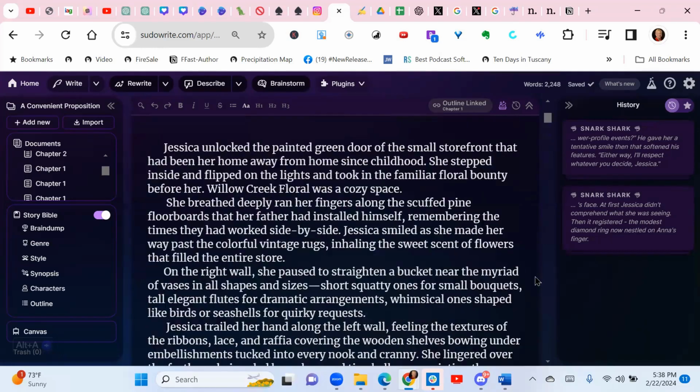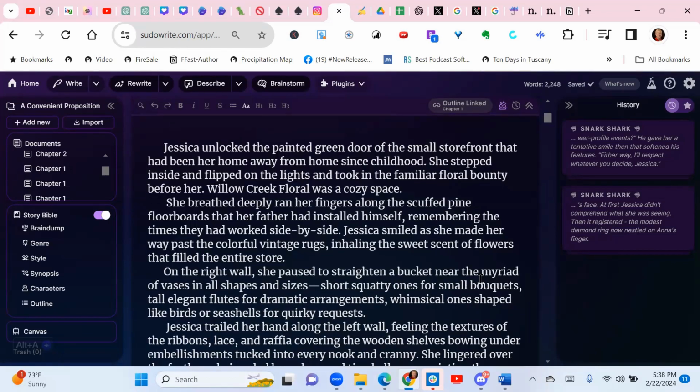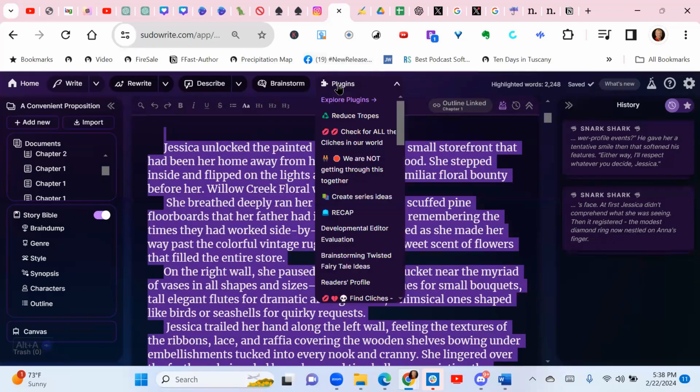And this one, I think I just plopped it in here because I did this in Claude, chat directly with Claude. I wanted it to read the chapter I had, evaluate it, and tell me how I could improve it. Now, in this case, I have a plugin, a developmental editor evaluation, which you can use if you have Pseudo-write. Be warned, it is very expensive credit-wise to run.